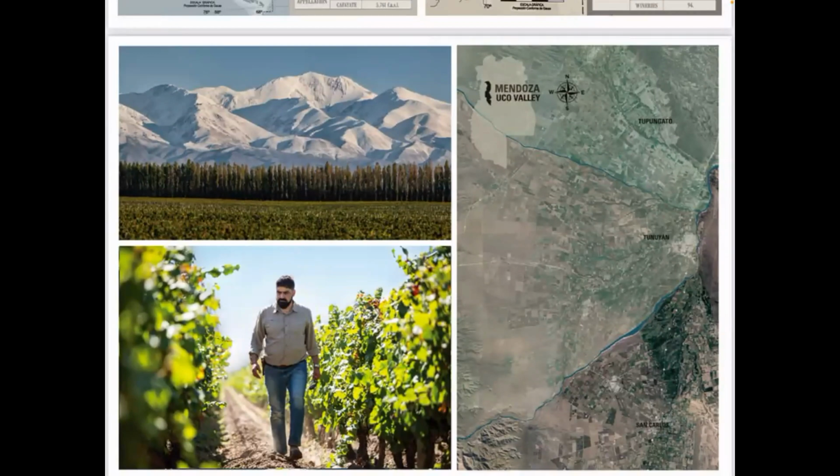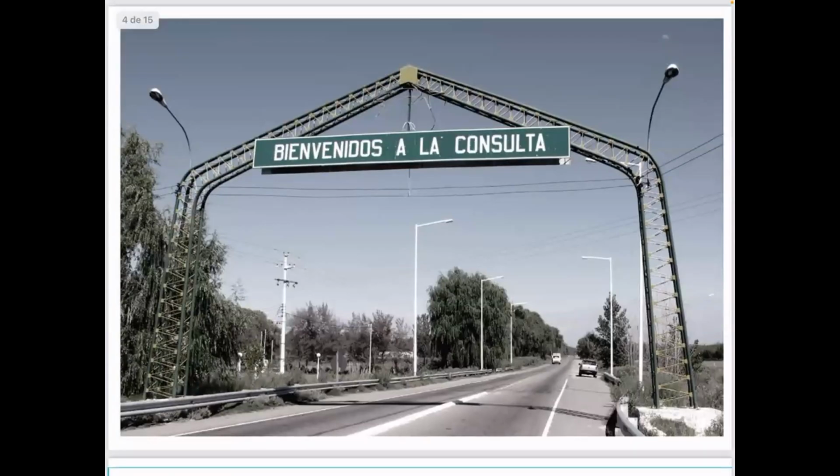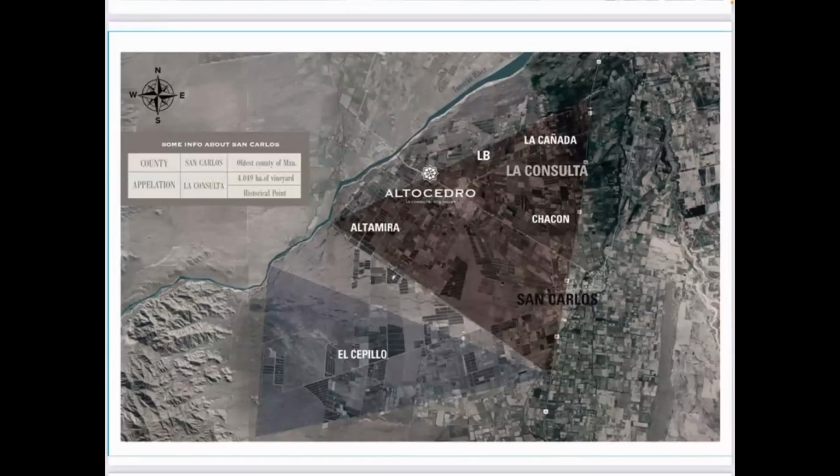San Carlos is the oldest county in the province because it used to be the border between the native Indians and the Spanish colony. Inside San Carlos County, you have this beautiful place called La Consulta, which also has a very weird name because it's where our governor and national hero held a consultation to cross the Andes. In La Consulta, a very well-known area, you have 2 big formations. The red triangle is the alluvial cone formed by the Tunuyán River, where most of the Italian growers remain planting Malbec.